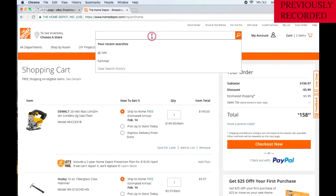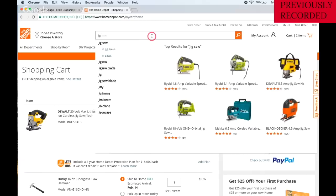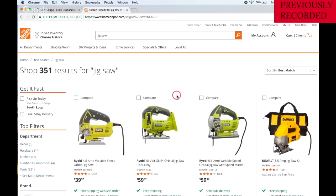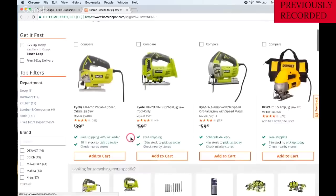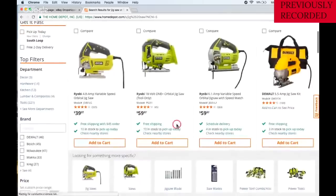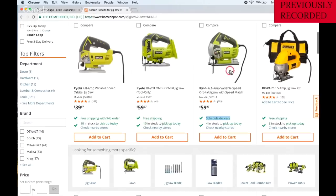But let's try to find some good items to list. We'll use the same process. So I'm going to look at those jigsaws again, and you'll see that there are a ton of different ones here. Another thing you want to look for is right here where it says scheduled delivery. See that? That means there's no shipping on these. These are ones that have to be delivered specially. So you want to avoid those ones.